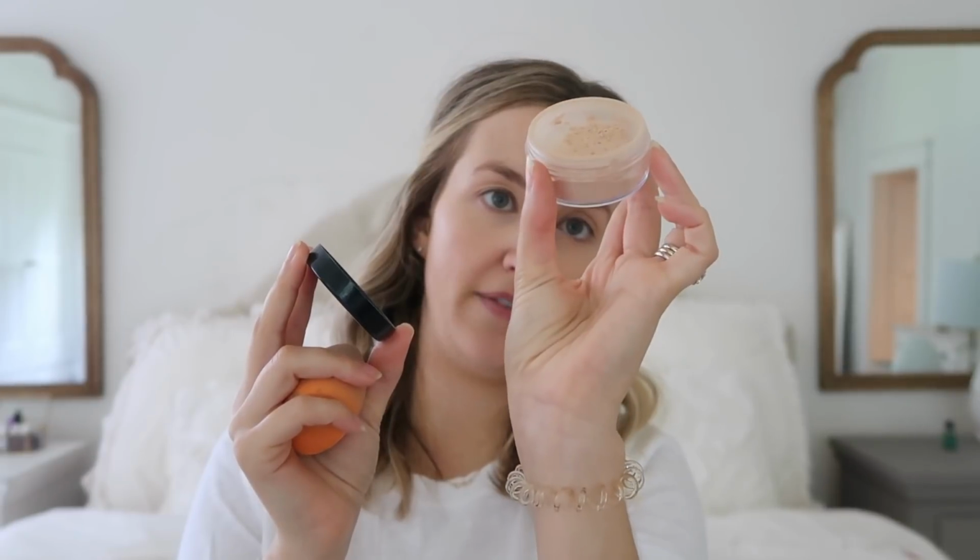Okay, and then next I will go in with some powder to set it. This is also Savvy Minerals. This is just their powder foundation. This is the color Warm number 2. I use either Warm 1 or Warm 2 pretty interchangeably. I basically just use this to set that concealer in place, so I'll put it in all the same areas. And then I also take this up on my forehead, not really for coverage because it's such light coverage, but just to help control any shine. So I basically just use this to set and control oil, if that makes sense.